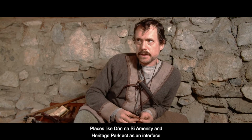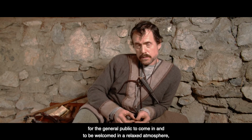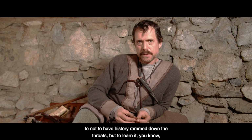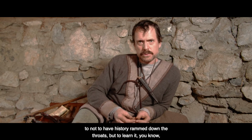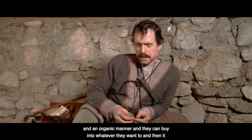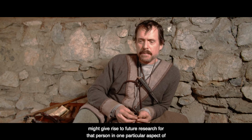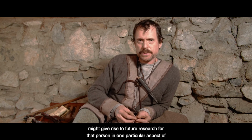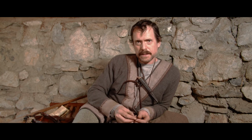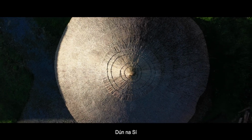Places like Doonashee Amenity and Heritage Park act as an interface for the general public to come in and be welcomed in a relaxed atmosphere, not to have history rammed down their throats, but to learn it in a social manner and an organic manner, and they can buy into whatever they want to, and then it might give rise to future research for that person in one particular aspect of life from the past that they see here. Hopefully that's something you can think about next time you come to visit Doonashee.